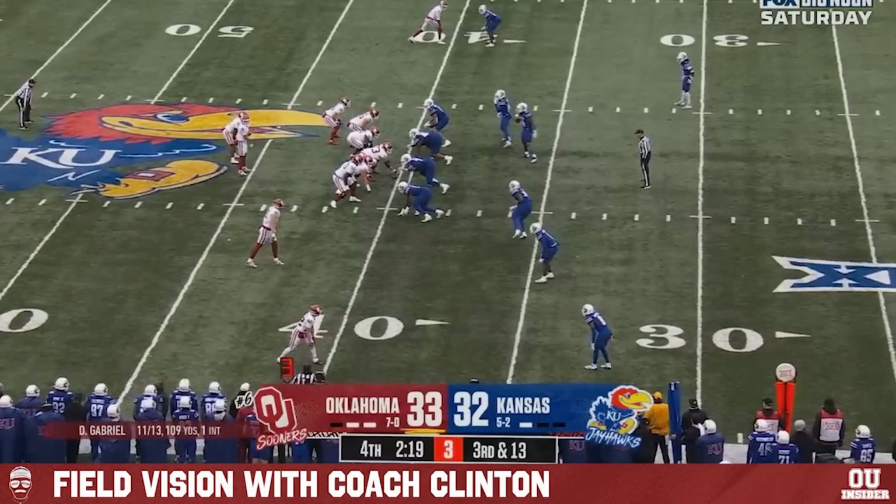We're looking at the 3rd and 13 play here. There's 2 minutes 19 seconds left in the game. Kansas is down to 1 timeout. They had all 3 timeouts coming into this drive, and Jeff Lebby after the game said that he wanted to make sure that they used all of them, given the way that the running game had performed to this point, and then they wanted to pin Kansas deep.